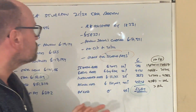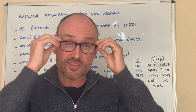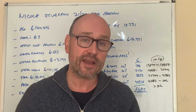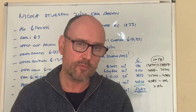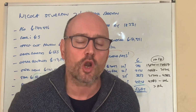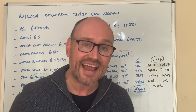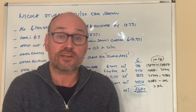Now, what caught my eye was that Sturgeon actually published her tax return itself. Unlike Sunak, where his accountants just summarised it, and I mentioned there were a few things we would have liked to have known, but pretty much it was a full comprehensive summary, Sturgeon's was the actual tax return, redacted for her NI number and her UTR, various things, but there was the actual tax return.